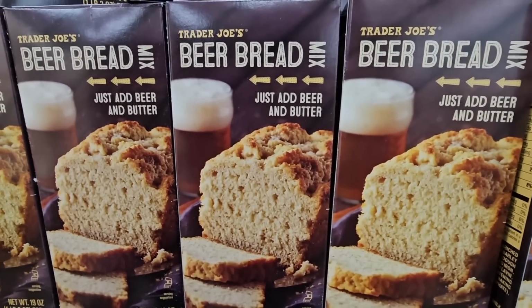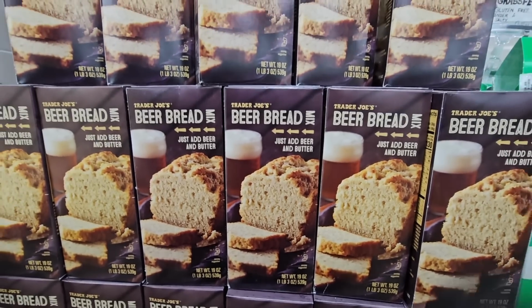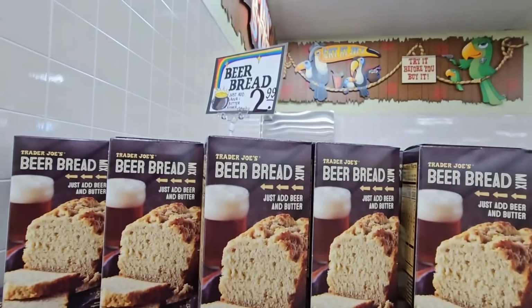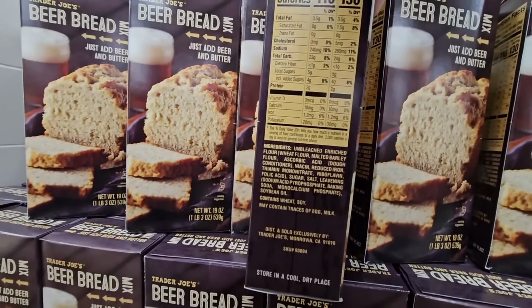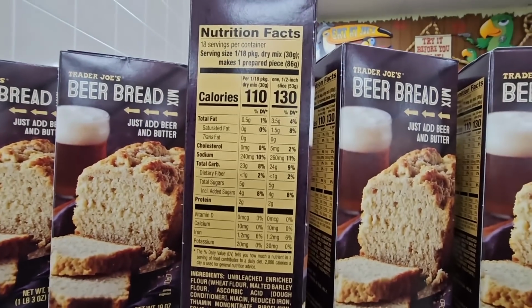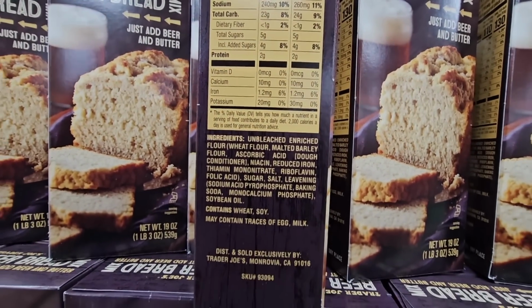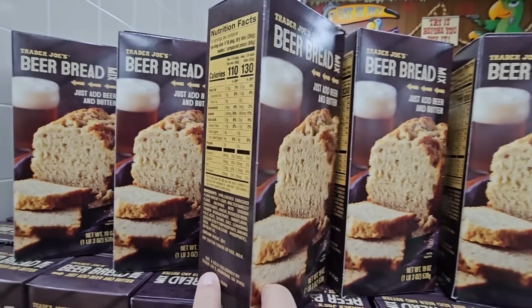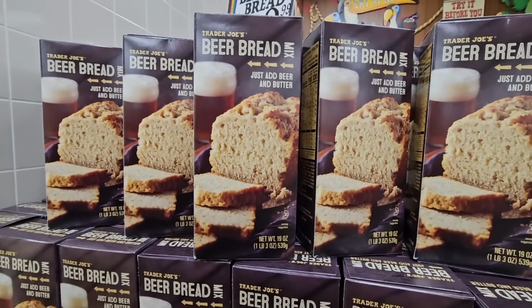Now this sounds really good. Beer bread mix. Like years and years ago, I don't know if people remember Pier 1 Imports, that store. Now this is $2.99. They sold the beer bread, and they had this little section with little food, just as small. And actually I used to buy it from there and it was pretty good.